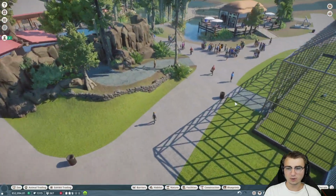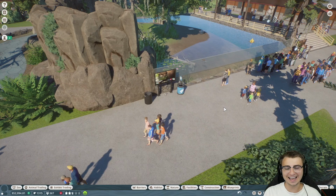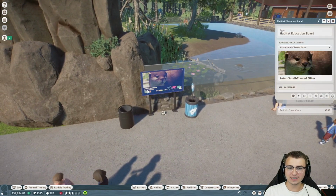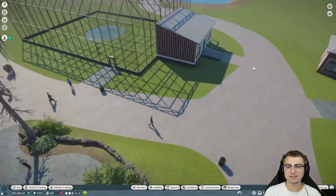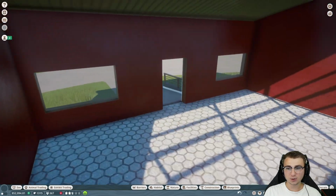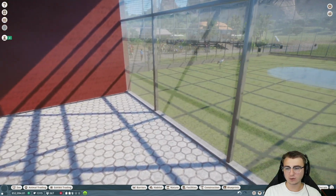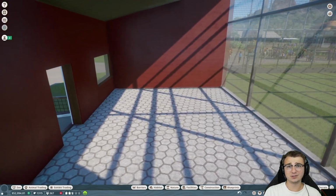Also, I think we should go around and add our general habitat education boards and speakers and things, probably some benches, and then lighting as well. This room's gonna be very, very dark. Of course, we have a lot of natural light coming in right now, but that's gonna change come nighttime.